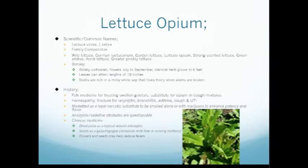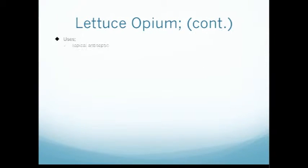It's been used as a dried juice, as a topical wound antiseptic. Seeds can be used as a galactagogue to stimulate milk flow in nursing mothers. The flowers and seeds may be used to reduce fevers. Other uses: a topical antiseptic, narcotic substitute or enhancer.